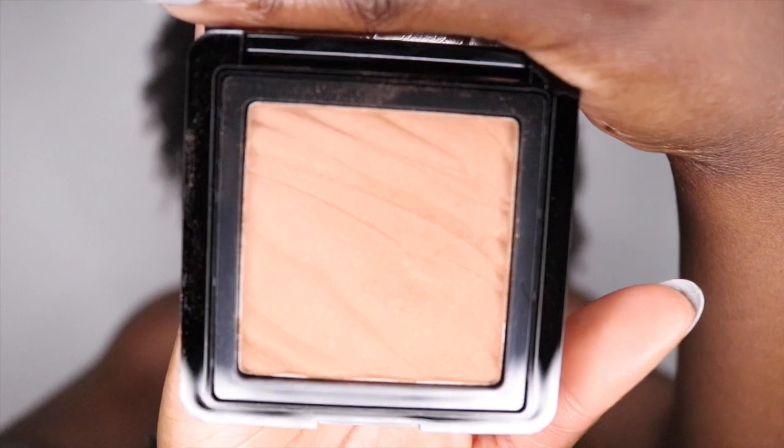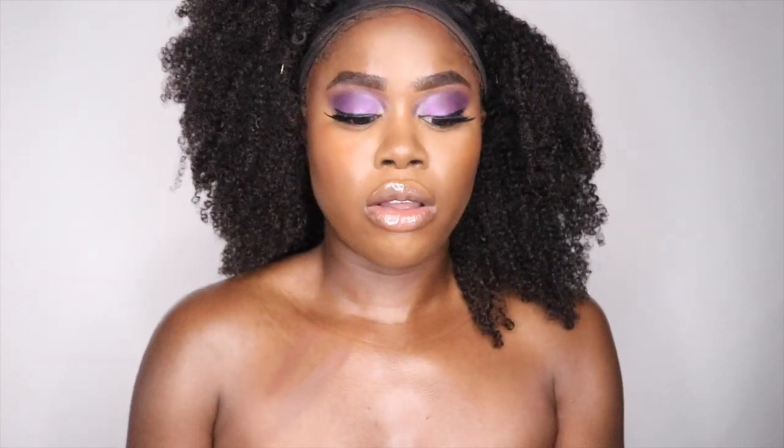Technical difficulties. I was gifted this bronzer from Buxom, and when I first looked at it, it definitely didn't look as deep as the other bronzers that I have. I also noticed that it was very sparkly. It was one of those sparkly bronzers. So I'm gonna swatch that as well.